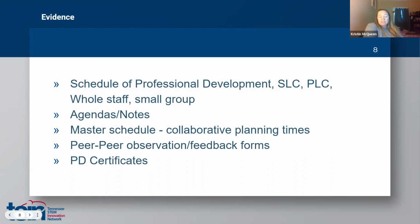But different types of pieces of evidence is listed here. So you have PD certificates. If we're observing our colleagues, then we have some type of reflection form that we could use as a piece of evidence here. A master schedule that shows where we have collaborative planning time built in. Any type of agenda or notes. So if I attend a PD or I attend a conference and I took notes, or I have the formal agenda, all of those are good to submit. And then of course, a schedule of professional development days or PLCs, any whole staff or small group.